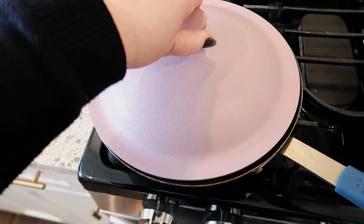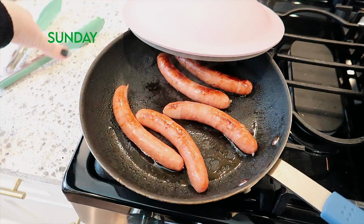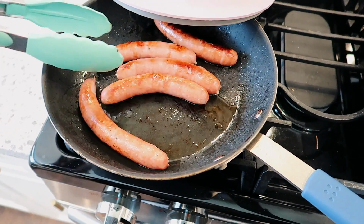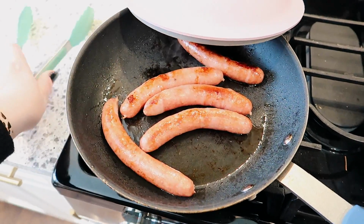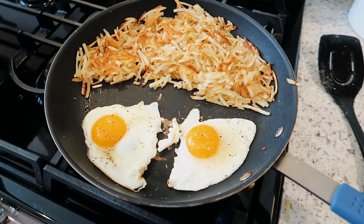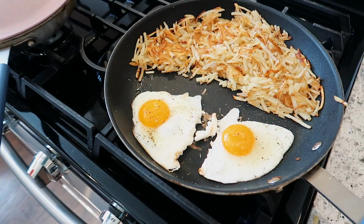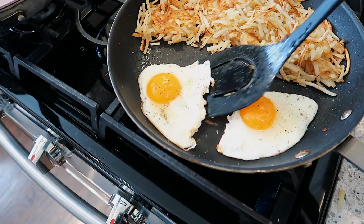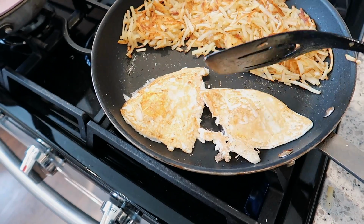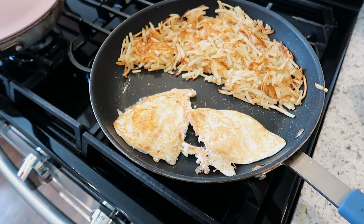Good Sunday morning. I am just making a simple breakfast this morning of some sausage and hash browns and eggs and toast. I got these sausages from my Misfits Market box, so we wanted to try those. I fried up some hash browns and then some eggs on the side. I also had some sourdough bread in the refrigerator. I want to try and get that used up this week, so I did make that into some toast.